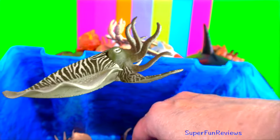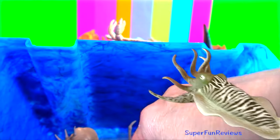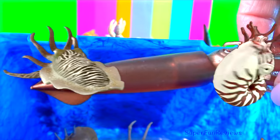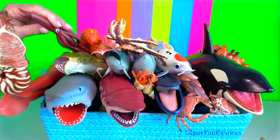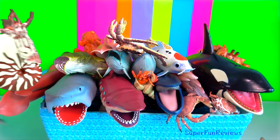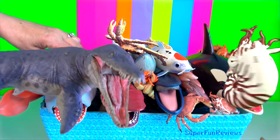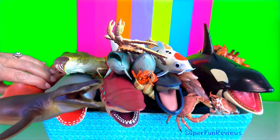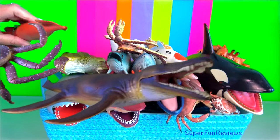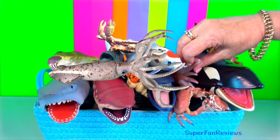I'm looking for some squid in here. This is a vampire squid. A squid has large eyes, usually on the side of its head. 2 of a squid's 10 arms are longer than the others. Suckers on the long arms help the squid catch fish and shellfish to eat. Squid can be fast swimmers or they can just drift along.